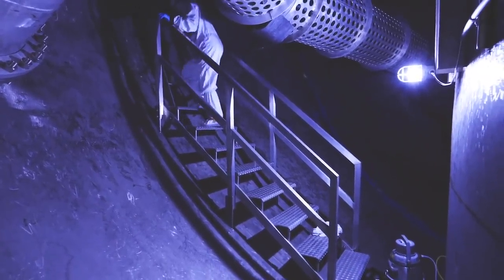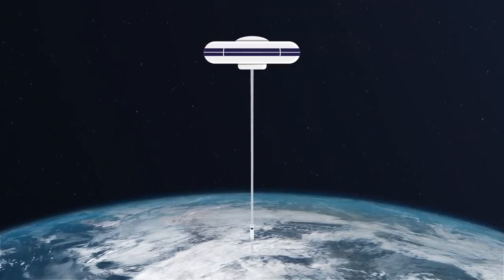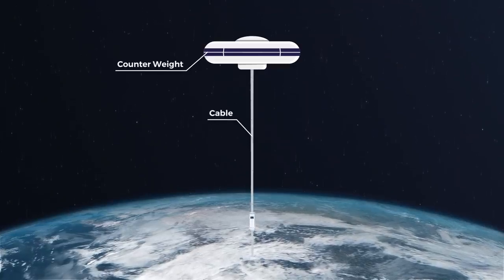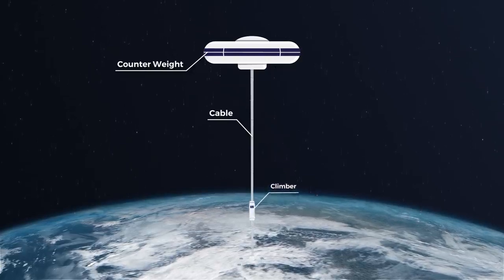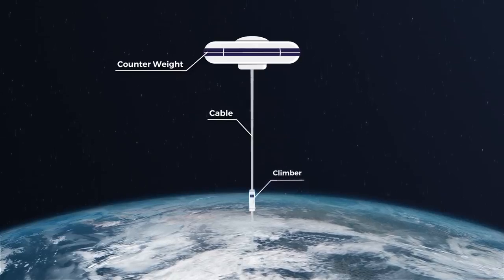Before jumping into the technologies that need to emerge to facilitate space elevators, let's first explore what a space elevator actually is. A space elevator is exactly that, a giant elevator shaft that we can climb to reach space, eliminating our dependence on rocket fuel to reach orbit and hopefully, in the process, lower the cost of space travel.